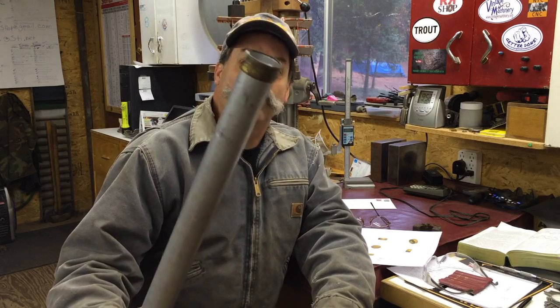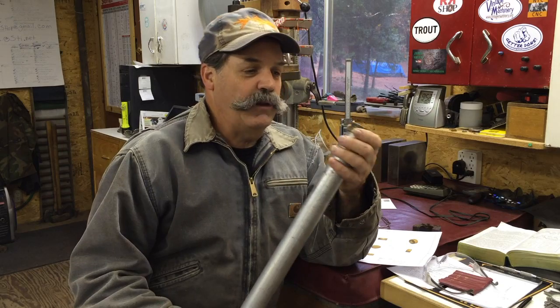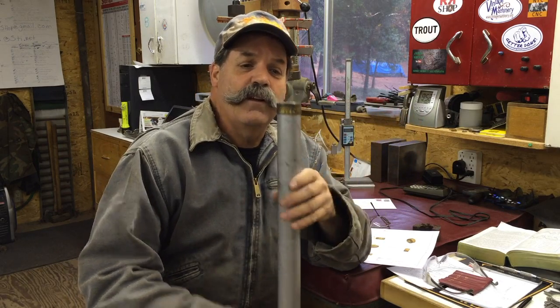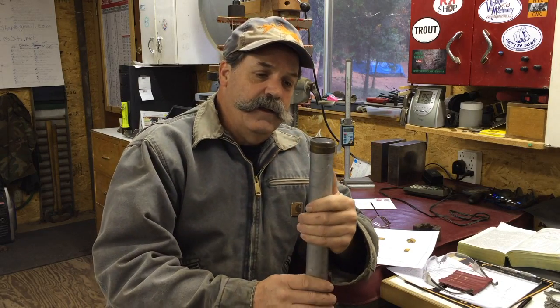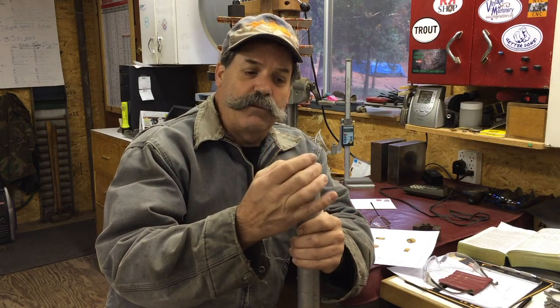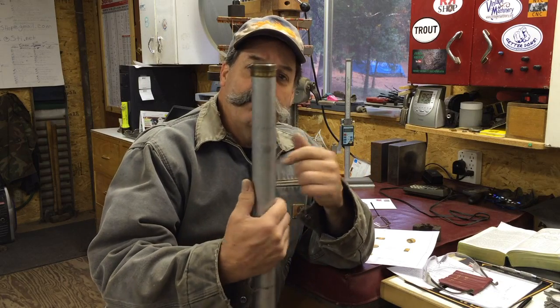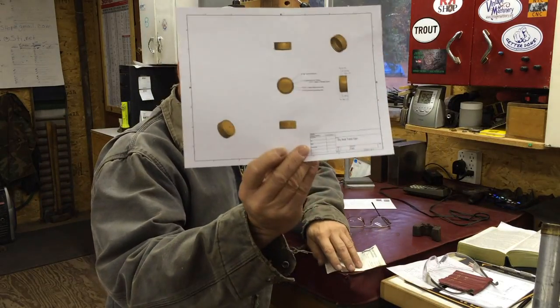Now this is an oddball. This is a 20 TPI thread, pitch wise, but it's an odd diameter. Nothing standard about it other than the 20 TPI. So I'll show you how we figure out how deep to cut the threads, what diameters to bore out the cap to, and things like that. I'll show you all that. I made a drawing up already. So there you go. That's the catch up this week.